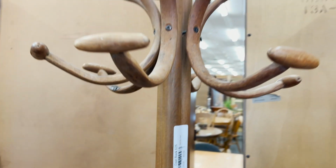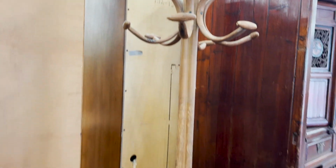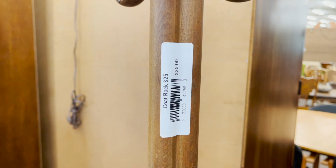I'm not always a huge fan of coat racks, but this vintage one is so cute and unique. I think it could actually be a really cool statement piece, and it's only $25.